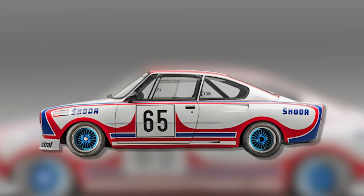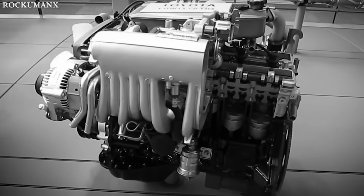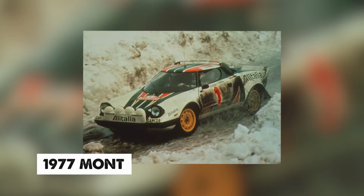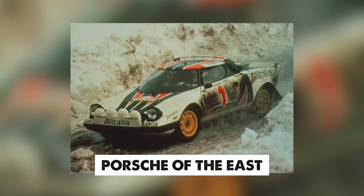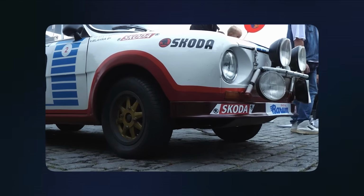Then came the most famous version, the Skoda 130 RS in 1975. This car kept the rear engine setup but used a 1.3-liter engine, making up to 140 horsepower. It won its class at the 1977 Monte Carlo Rally and earned the nickname Porsche of the East. That title might sound like a stretch, but the 130 RS did embarrass a few Western cars on the rally stages.